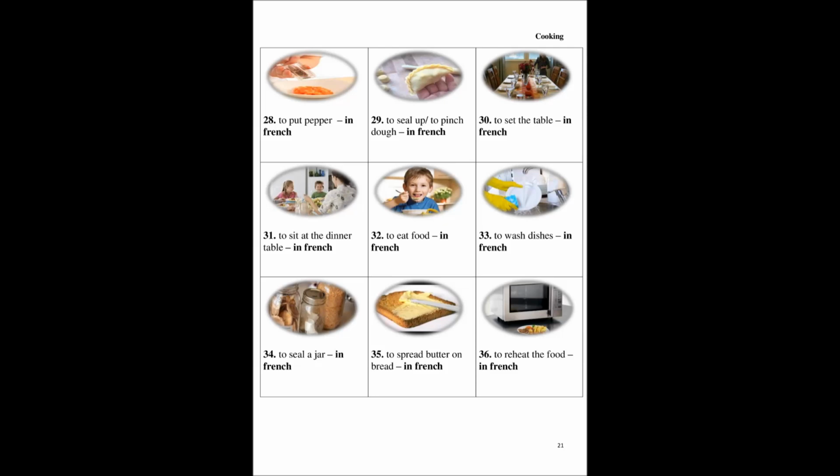35th illustration to spread butter on bread. 36th illustration to reheat the food. 37th illustration to eat sunflower seeds. 38th illustration to make juice. 39th illustration to clean teeth with a toothpick.